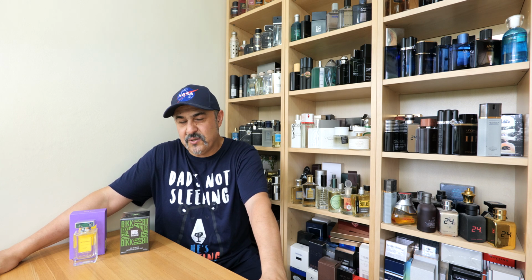well. In terms of performance, it's not a good performer. Even though it's labelled Eau de Parfum, I was expecting a little bit more, but it is a little bit on the disappointing side. But the smell itself makes up for it in a huge way. So on my skin it went around 3 to 4 hours. On a t-shirt it went up to 5 to 6 hours.